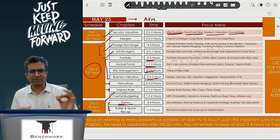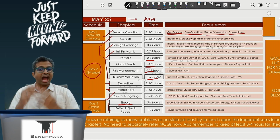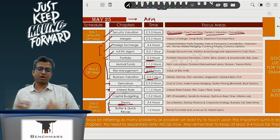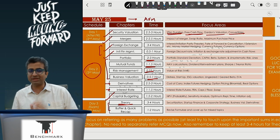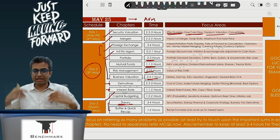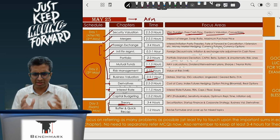From the other topics, we have a theory compiler PDF, which I've already shared. I'll reshare it again if possible on Telegram, and there are 2 videos on the playlist, which you can review as well for a complete understanding. So keep a good 3 to 4 hours for your theory, because the later you do it, the retention is relatively good. And then there is some buffer and recap.